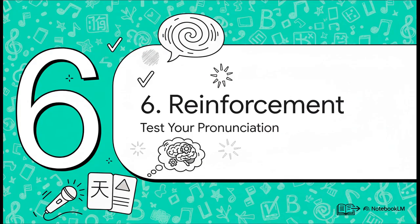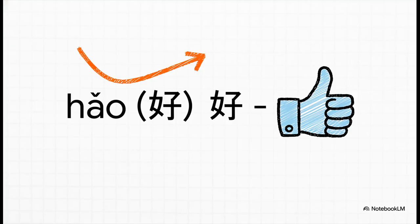Fantastic. We have now covered every single piece of a pinyin syllable. But theory is one thing. Now we get to the most important part of any language class, reinforcement and active practice. It's time to put what you've learned to the test. Okay, let's look at our first practice syllable.